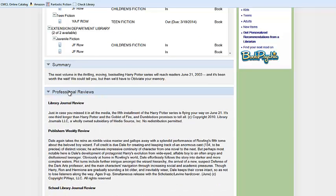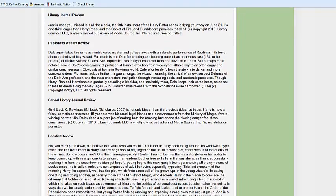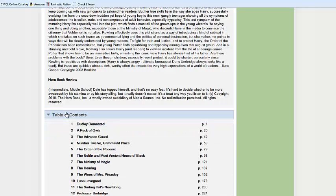Then we have professional reviews. These have been published in magazines and journals. And here's a fun trick. If you go down to the School Library Journal review, it'll tell you the age range for the book. Just be warned, some of these reviews give spoilers. Then, we have the table of contents. This is just how it shows up in the book.